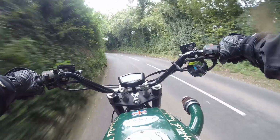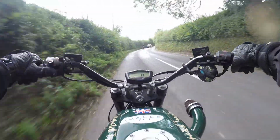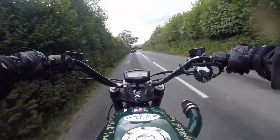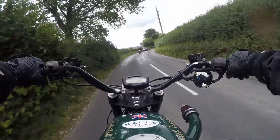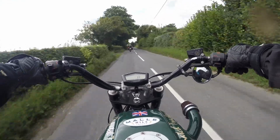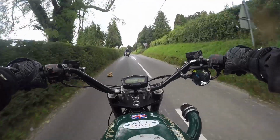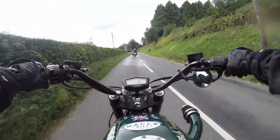It's just wicked. I keep going to turn off my indicator because it's my habit of avoiding toe picking, but there's no indicator there to turn off. I never understood the whole brap, but this thing has a brap.